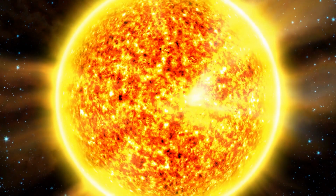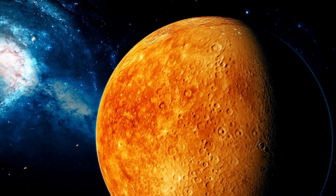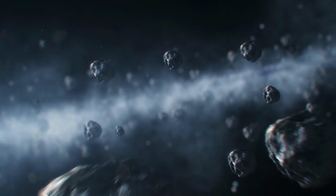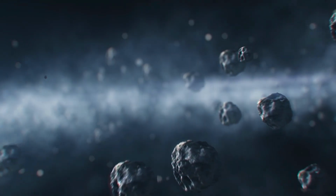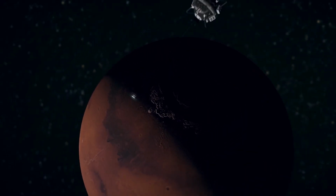We'll need the resources of other planets in that situation, but how will we go around the solar system? We could install skyhooks across the solar system, such as around Mercury, Venus, Earth, Mars, and a massive asteroid belt, to make it easier to take off and land on these celestial bodies. Such a system of space catapults might potentially make resource extraction on the planets cost feasible.